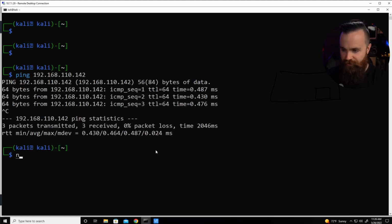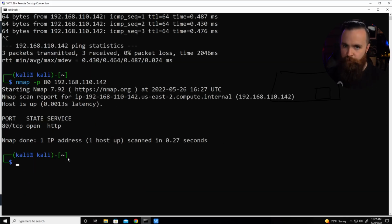Let's do a little nmap action. Let's nmap, and I'll just check to see if port 80 is open. Nothing fancy here. Aha, it is open, which means there's probably a website on there.